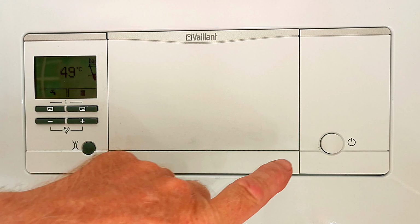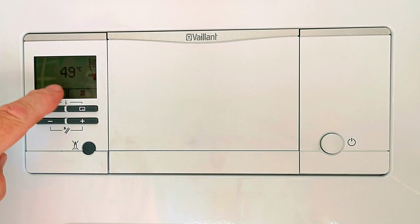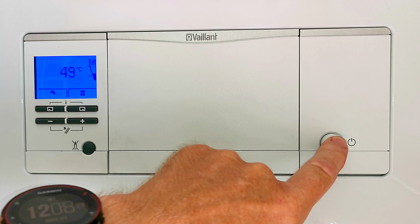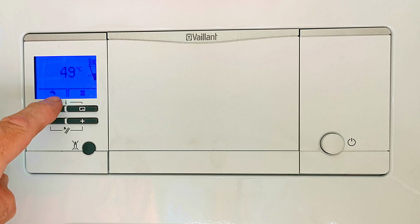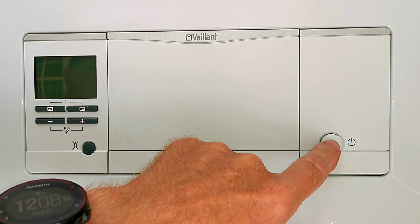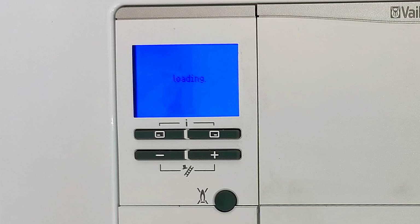Now here on the right we have the on and off button, so that's the power button, and if I light up the display by pushing a button like that, you can see that when I push the power button the boiler is then turned off and the display then goes out, as you can see. And then if I turn the power back on again by pushing the button, you can see the boiler says loading and then the boiler is back on.